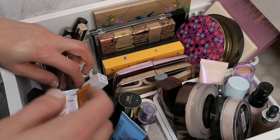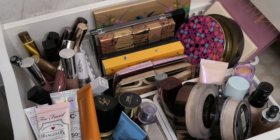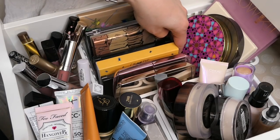I have found the best time for me to put on lipsticks is after I brush my teeth, when I'm about to leave the house. That's like the number one time I put them on. So I've been leaving my lipsticks in the bathroom. All right, I need to remember to pull.